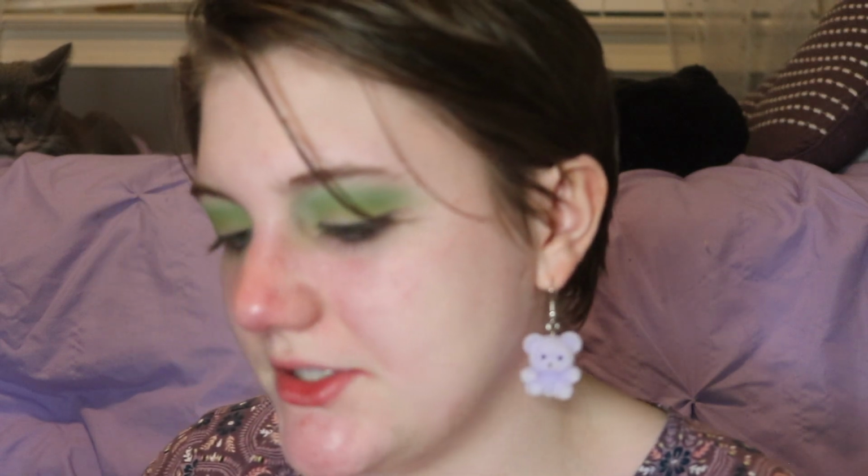And lastly, oh, I forgot to mention this brush. It's just a BH Cosmetics brush, and this is an e.l.f. brush. Their eyeshadow C brush, that's what it's called. And this is what it looks like. It's just like a flat brush. I'm gonna take the shade Float Your Crib, which is this dark green, and I'm gonna put this in my outer corner.